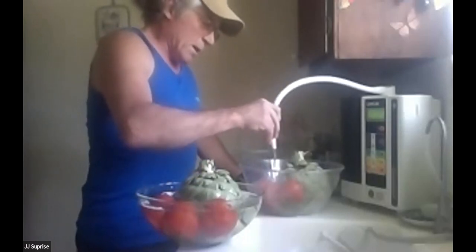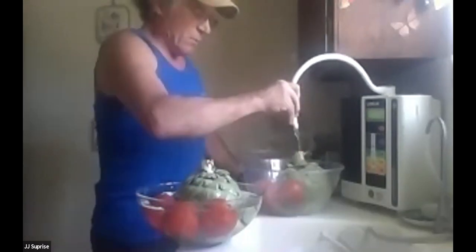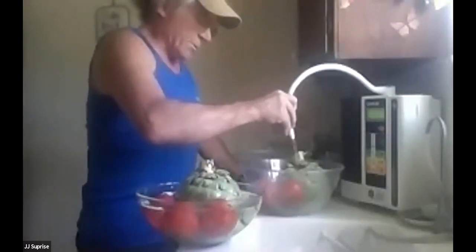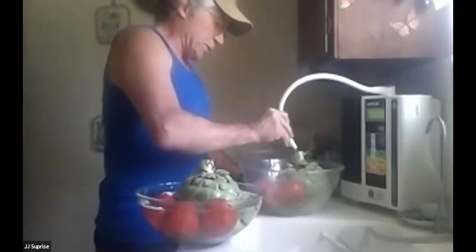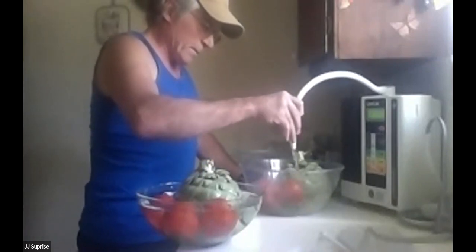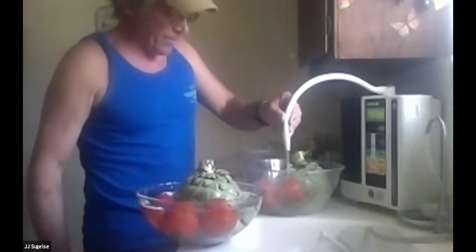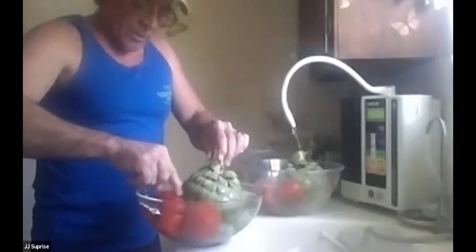Okay, and so I'm going to just kind of run this around. This is what I do whenever I use this stuff to clean my produce, I just run the water around on it as it's coming out of the machine. And then I let the thing fill up until we're about the same, and then we're just going to move both of these things around in the water.